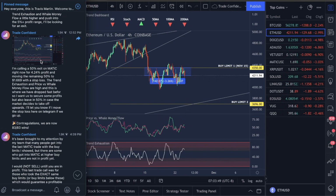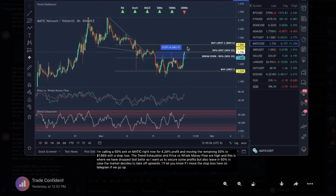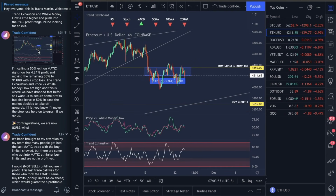So very good move. It did end up moving a little bit higher here to our first buy limit, but I just want to make sure we secured profits in there because this thing dropped like a rock. Okay, that was 83 for 83.